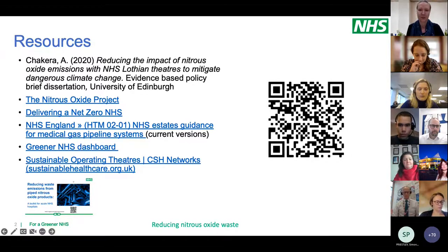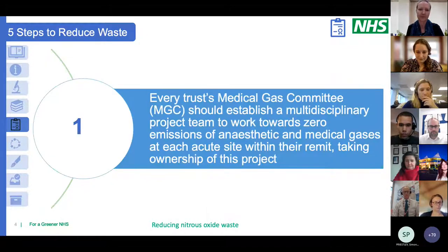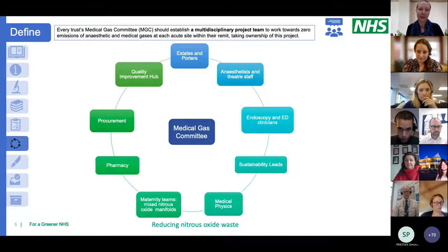So some of the resources, and I'll show you some screenshots from one of them, which is the toolkit, will show you a bit about how to go about doing a waste project. There are 5 main steps to reduce waste, and I'll just go through each one in turn. The first is for the medical gas committee within the hospital to establish an MDT, a multidisciplinary team, to work towards zero emissions for nitrous oxide products. The people who should be on that team are here. Obviously you will need your pharmacist, you will need your estates team and authorised persons who deal with the manifolds and medical gases, and porters. But you'll also need the clinicians who use those medications, so particularly anaesthetists and theatre staff, but also endoscopy, maternity and emergency department, and obviously your sustainability leads, and anyone who's on the call really who deals with this kind of thing might want to be involved in that MDT.